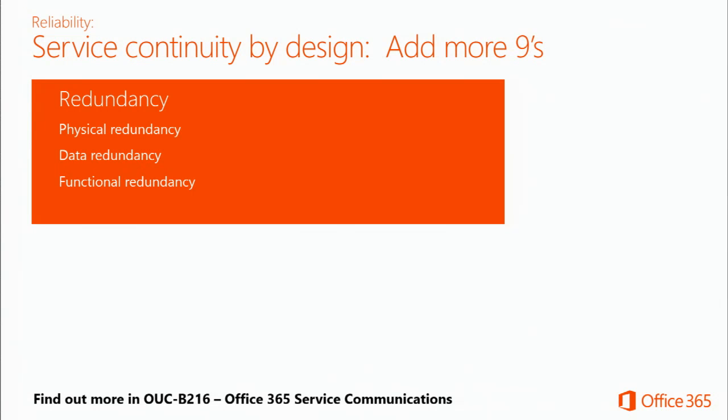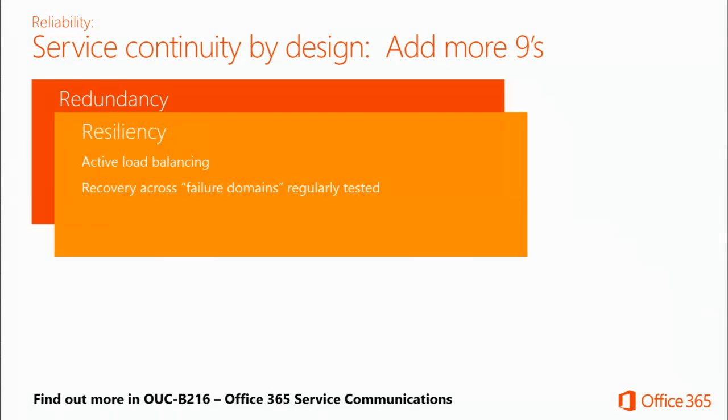First, we can add some redundancy, physical redundancy, data redundancy, functional redundancy in that sort of environment as well. We also add resiliency, which is really about active load balancing, so we can move load between those sorts of environments to make sure that we're load balancing appropriately, that we can recover easily across those failure domains, those partitions or those stamps, so that if one particular environment fails, you can fail over completely, or you can fail over even within the stamp or within the partition itself without much effort.